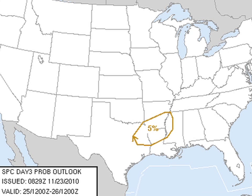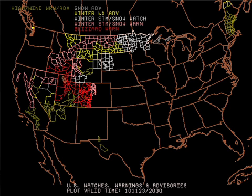Now, where the problems are, they're out west. The watch warning map: blizzard warnings in Idaho, Utah, Colorado, winter storm watches and warnings up into Montana and North Dakota, northern Minnesota. Big cold mess out there. But the east is pretty quiet, as you can see, if you'll be traveling.